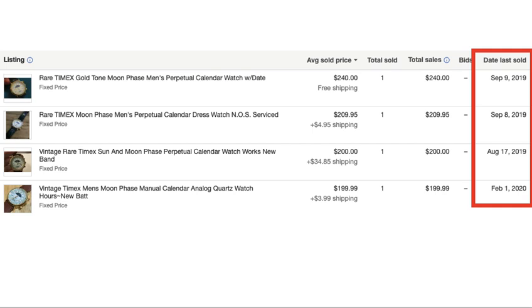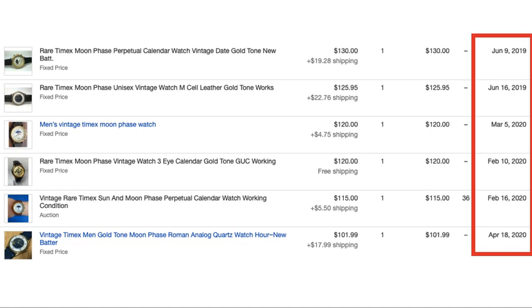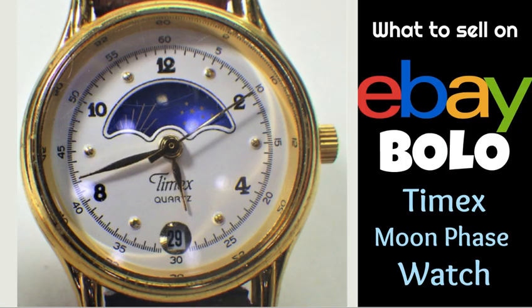So you can see here selling prices $240, $209, $200, $199, and then continuing down $163.50. The one that sold for $160 is actually two watches. Another one for $150, $139.95, and then another listing down here for two watches that sold for $132.50. So you get the idea there that this is a high dollar item, and it can be mixed in with all the other jewelry, all the other watches, but now you know to look for this specific item because it can sell for quite a bit of money.